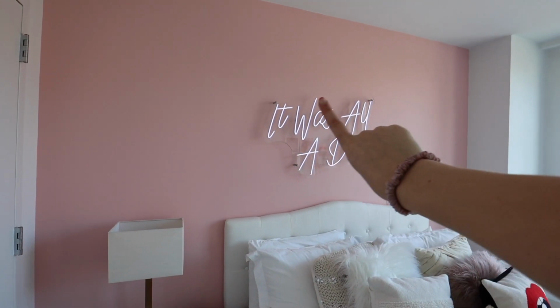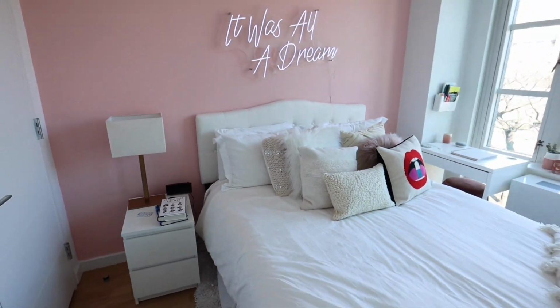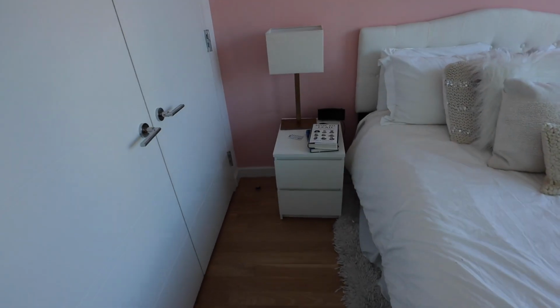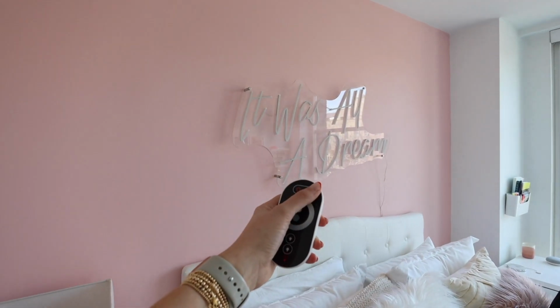That neon sign is from New Wave Neon. I absolutely love it. I think it also just completes the wall. All right, let's get going on where everything's from. So this is what you see when you first walk into the room. The bedside table's from IKEA. That also made the move from my old apartment. It really is just practical. I literally have my birth control, my books. The light has a remote, which is cool.